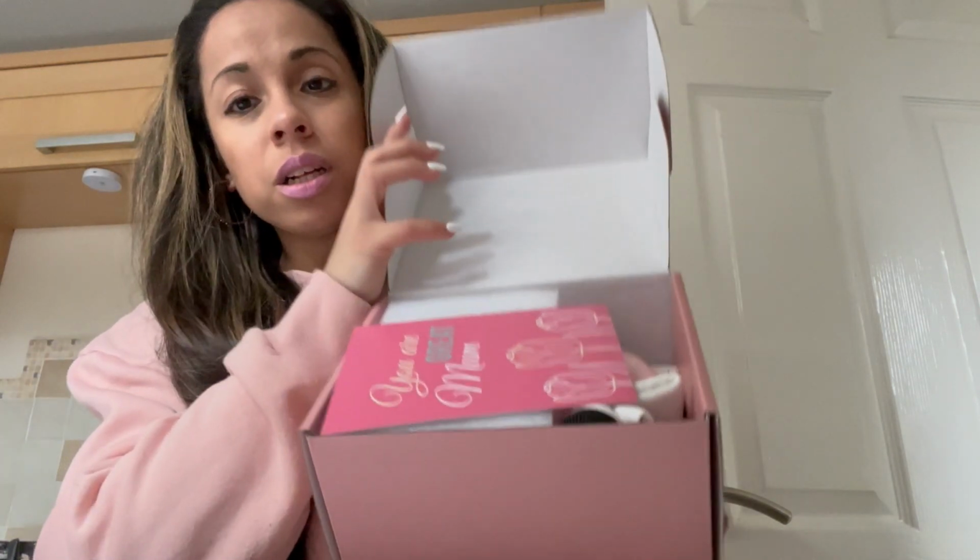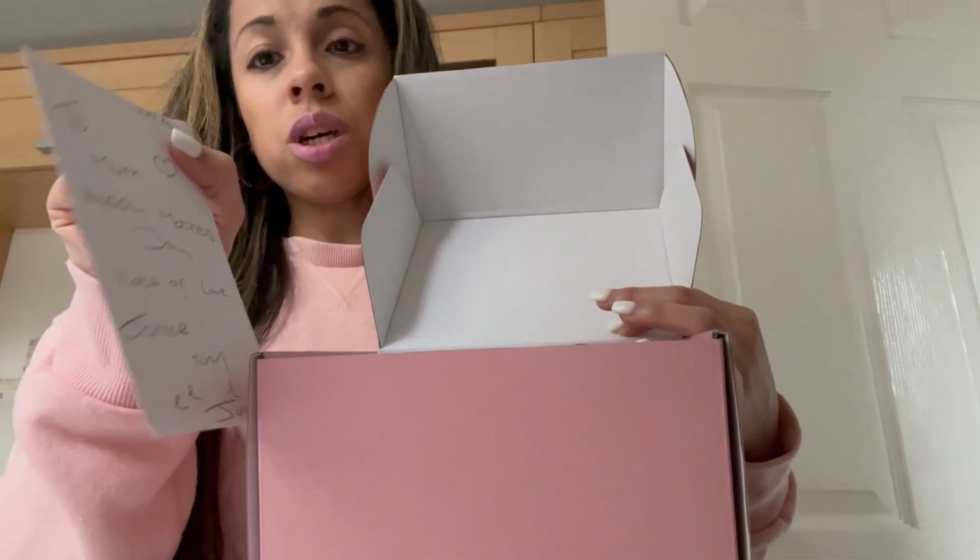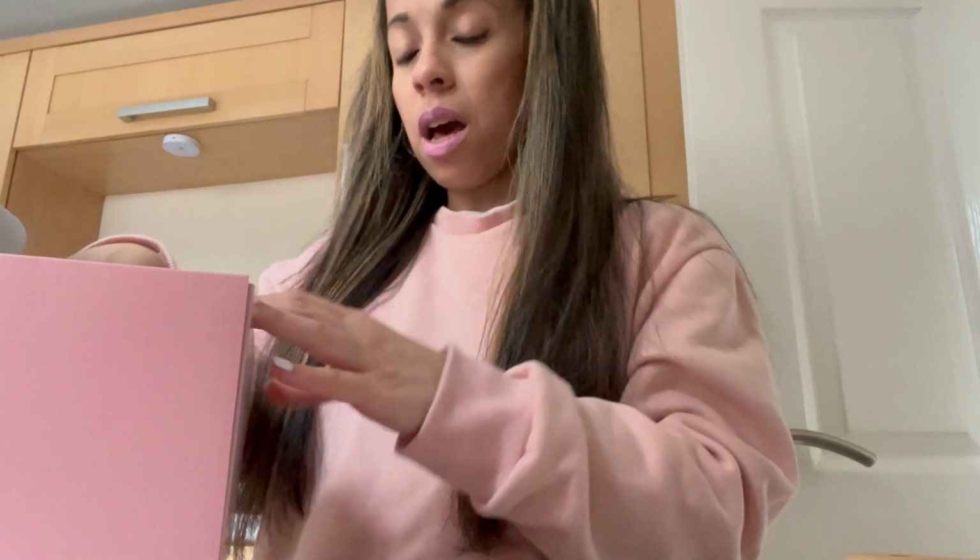So yeah, I want to share with you the little gift that I got from my mum for Mother's Day. So as you can see, pink box, everything's just pink today. Here, there's a nice little especially for you gift. I got this from Amazon, so it's just a nice little gift. So I've got her cute little hamper set card, so I've just put her name on here. In here I've got her little bath bomb set, so a nice little love heart. I think that's super cute.